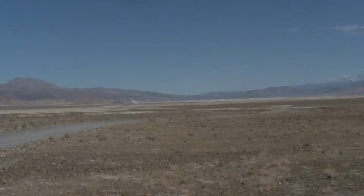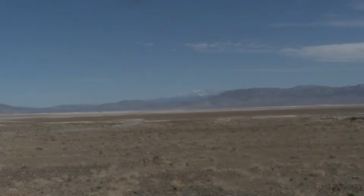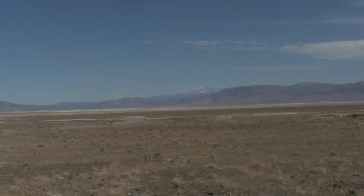That's Trona off in the distance. And that little mountain with the snow, that's Telescope Peak. That's overlooking Death Valley.